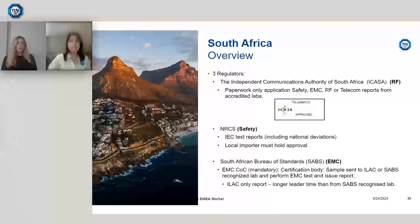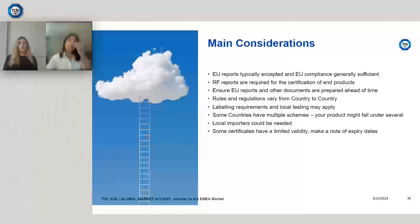Thanks so much, Iria. So now that we have covered the EMEA region, let's just summarize the main points that we would have to consider for the Guardian Link in the EMEA region as a whole. So, as we previously mentioned, EU reports are typically accepted and EU compliance is generally sufficient for most EMEA countries, though RF test reports are required for the certification of end products.